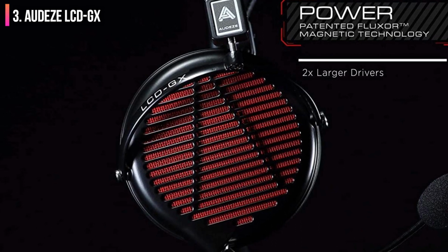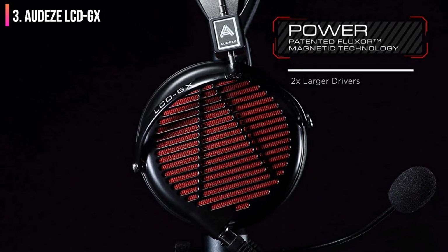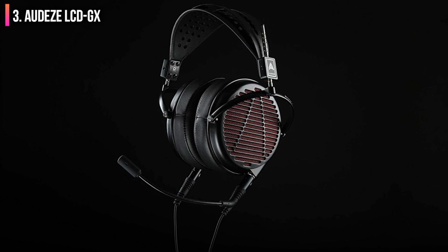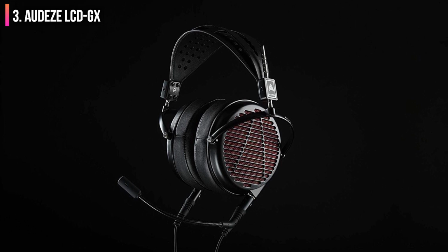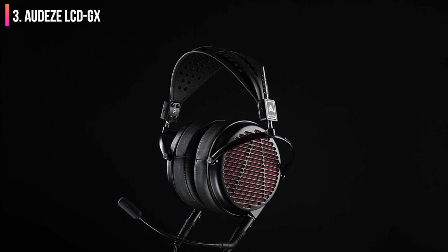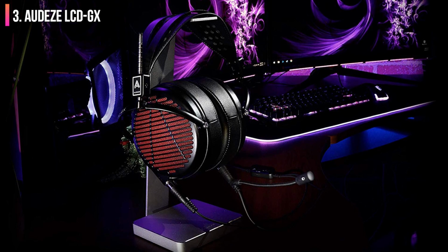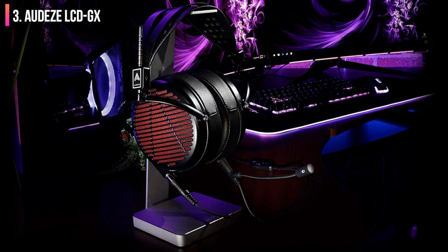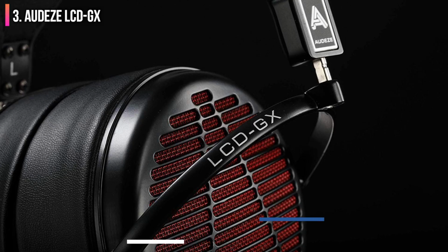The LCD-GX sounds incredible, especially compared to other gaming headsets. It is slightly warm-leaning overall, but it has great dynamics and multi-layered midtones that make for a very enjoyable listening experience. While the company does recommend that you use it with a good amp/DAC, it does not require an amp/DAC. You shouldn't have any trouble powering it if you plug it directly into a PC or laptop.